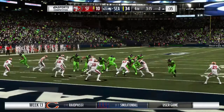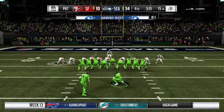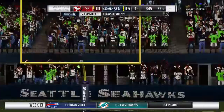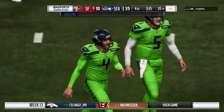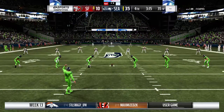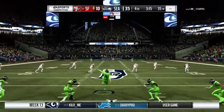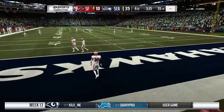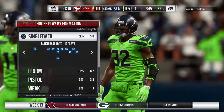And the Seahawks add on to their lead. Gonzalez now to add the extra point. Gonzalez good on the extra point, and they open the lead up now to 25. Gonzalez now to kick this one away. And that'll carry over the back line of the end zone for a touchback.